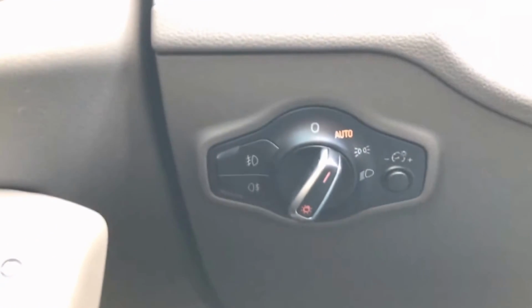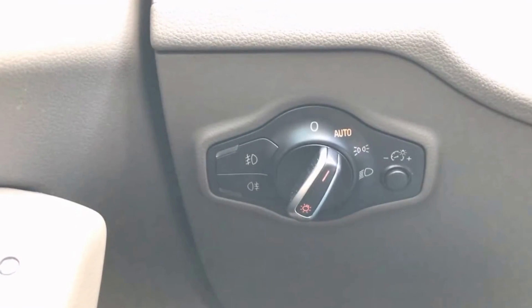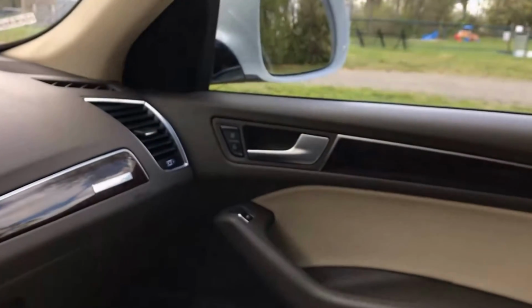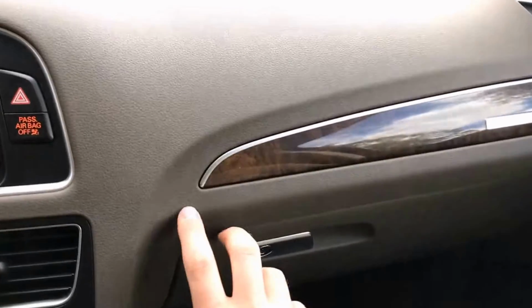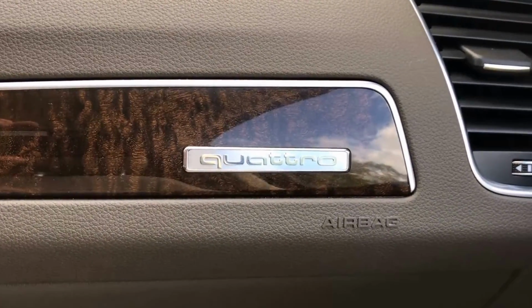Come down here, and here's the headlights controls. We have the low beams, high beams, the auto, we notice this hard plastic here having the Quattro logo, again meaning 4 in Italian.